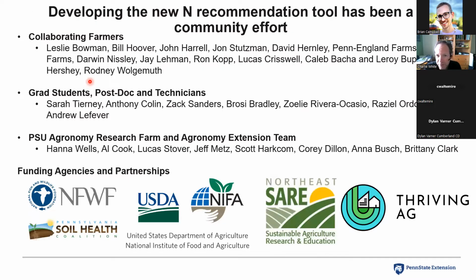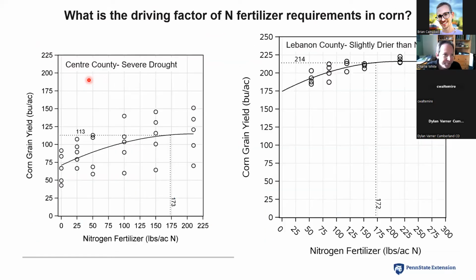So we've been developing this tool over a number of years, and it really has been a community effort. We've done lots of on-farm research, and these are some of the collaborators that have donated their time and management expertise and land to help with this. A number of students and postdocs and technicians and research and extension staff and funding have contributed to this. So I want to recognize that early on, that it's really been a community effort, and it's thanks to all of these participants that we've gotten as far as we have.